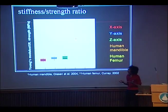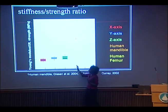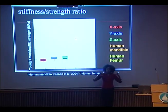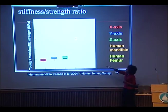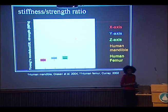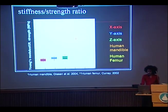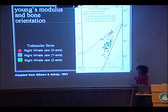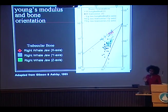Now we do something a little bit tricky. We look at a stiffness to strength ratio, which tells us something about the total properties of this bone. When we look at that ratio, we see that the X, Y, and Z axes all perform the same when we put all the material properties together, and that this ratio is much lower for all these axes than it is in the human mandible and the human femur. So that tells us that this bone is particularly weak when we look at all of its material properties at the same time.